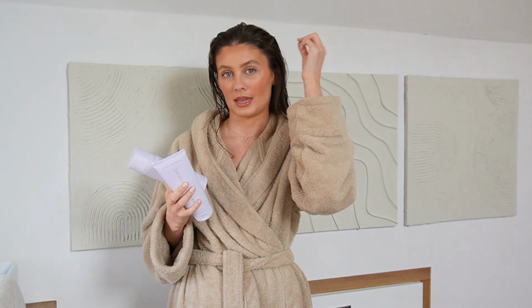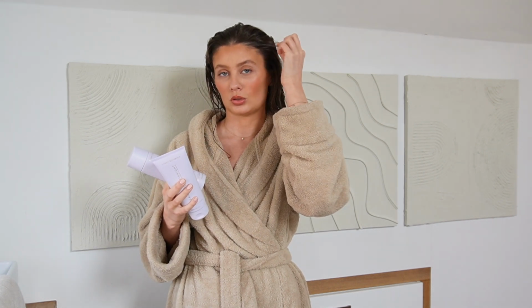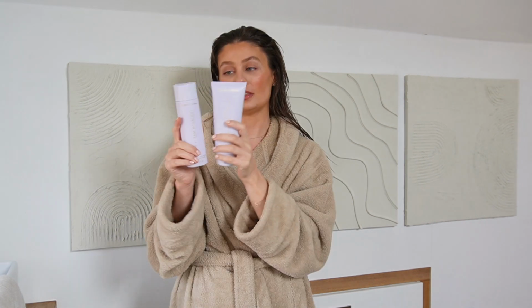I have a few kind of baby hairs at the front here, some shorter ones that give the illusion of frizz, and with this shampoo and conditioner they're really smoothed into the rest of the body of my hair, so you don't really notice them.